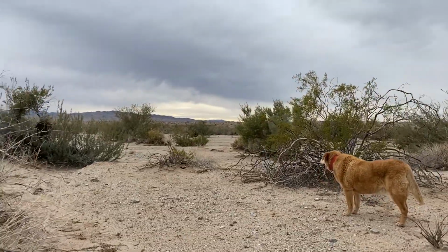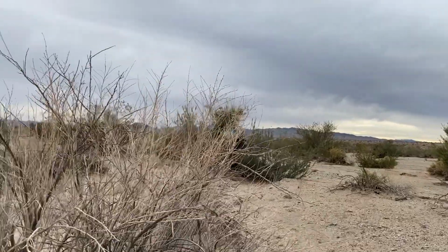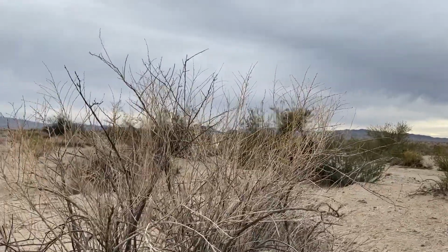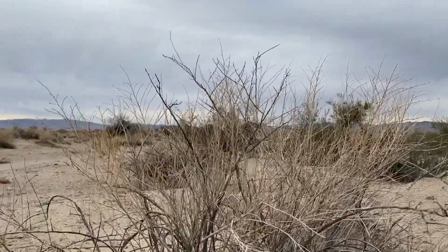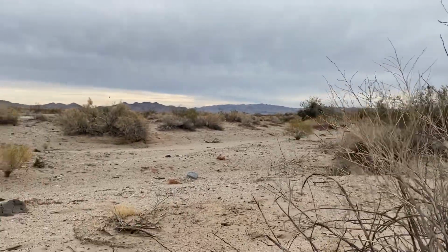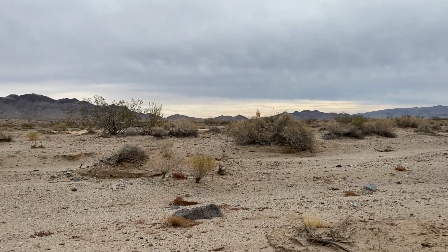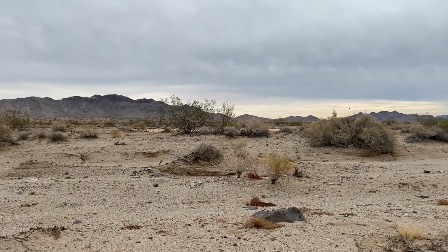Now what's really neat is you can hear birds out here where we're camped. Well, it must be a mile and a half away from here. And there's really not even any birds out there. Like I said, I haven't even seen any animals, a couple squirrels and that's it.